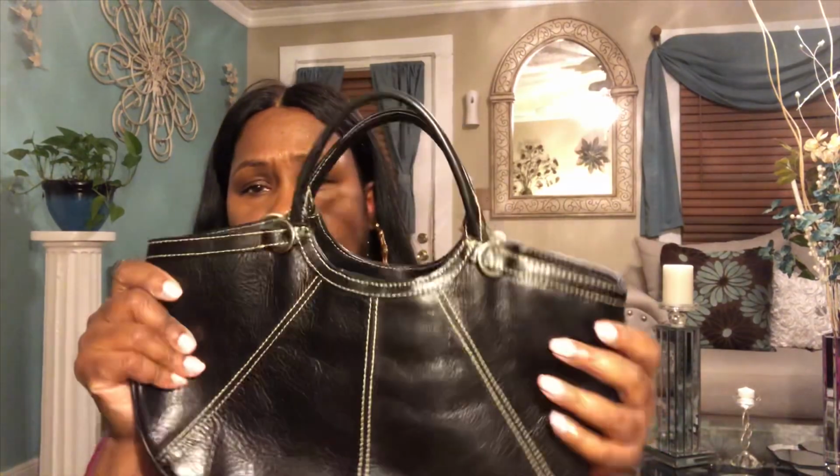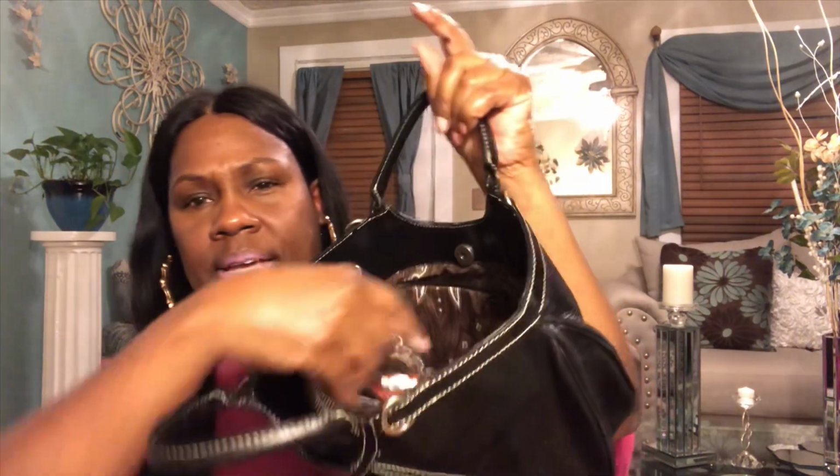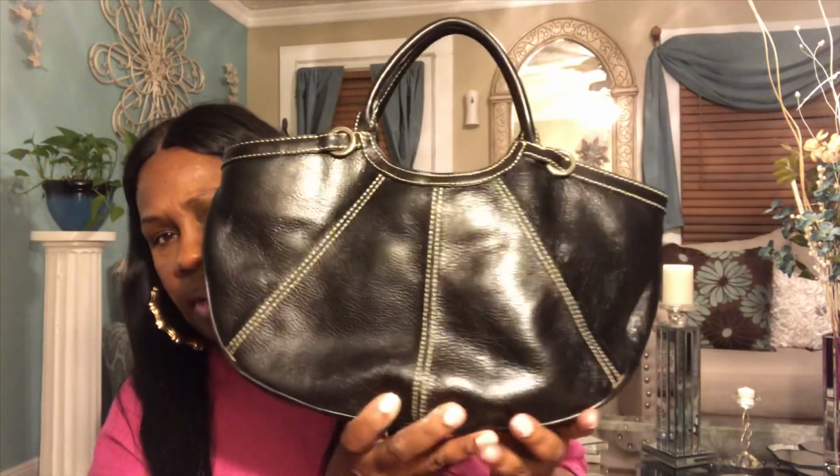This bag, guys, I found, and this is a Max New York designer bag. Isn't this cute, guys? Leather, and it's of an oval shape. I'm already rocking it, guys, but nice interior. I love, love, love this bag. And I paid $4.99 for it.